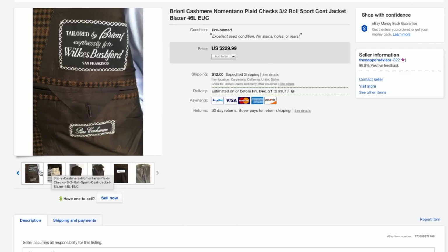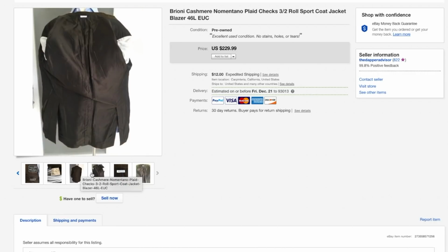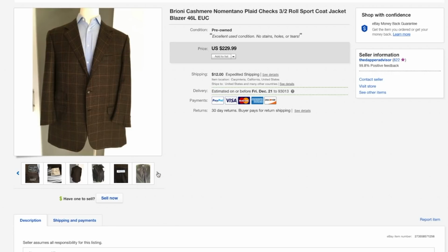But I'm definitely happy about this one. I picked it up for $7.99. Yeah, $7.99. That's the price of blazers in my area. So definitely a very good sale. Anytime you're taking pictures, you always want to make sure you take a picture of the inside of the blazer, just so that the buyer knows that there's no tears in the actual lining.